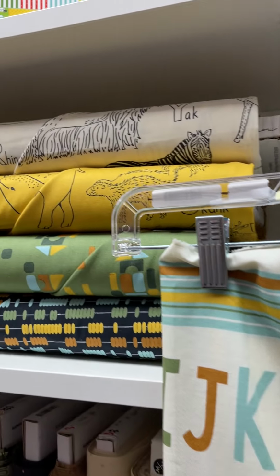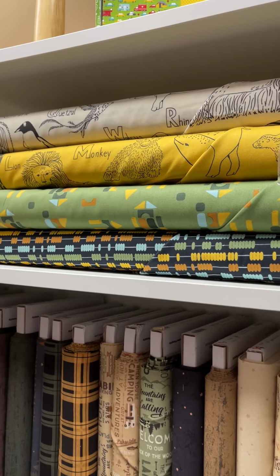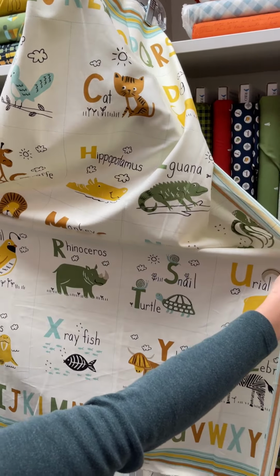Alphabets. ABC. Alphabets. What is it? ABC, XYZ, Stacy. Oh, okay. So I wasn't totally off with the ABC, guys. How adorable is this panel? Look at that. How cute is that?